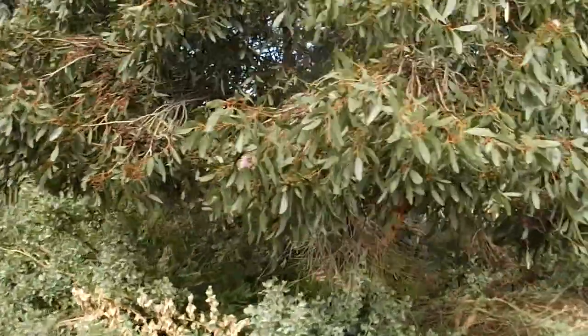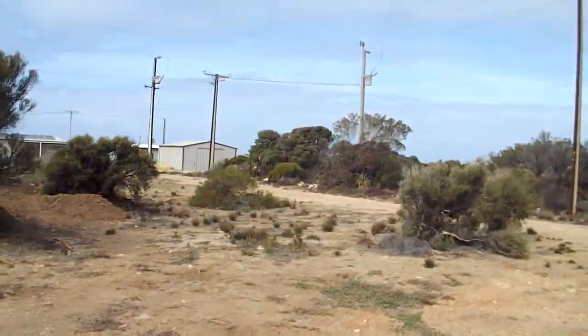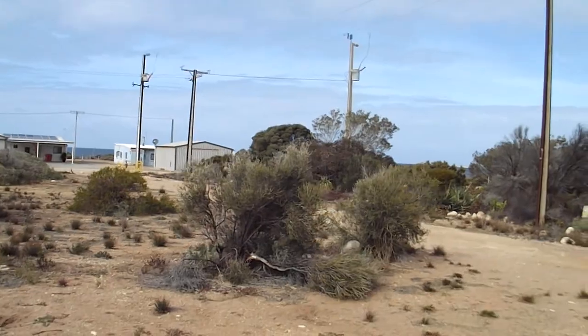If you're looking for white sandy beaches, beautiful ocean views all from your front veranda plus fantastic fishing just steps away, this is for you.